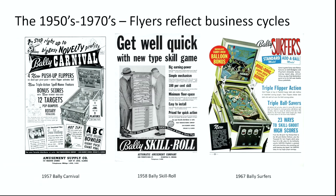And then playing up novelty and skill and so forth. Herb Jones always liked this 23 ways to score. It's like they counted the number of switches on the play field, and that was the selling point. It wasn't terribly creative. It also felt a lot like the bingo flyers, which I didn't put any of those in here, but Bally was still trying to get out of their gambling days. Right, and Bally had certain fonts they used all the time. So this is the Herb Jones era right here.